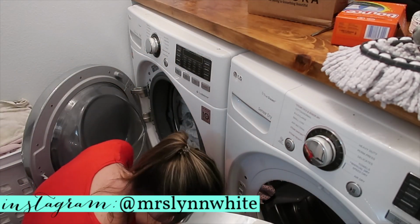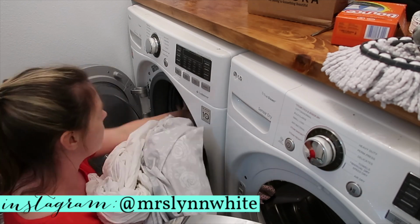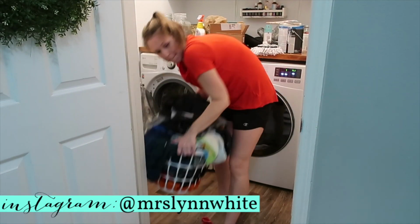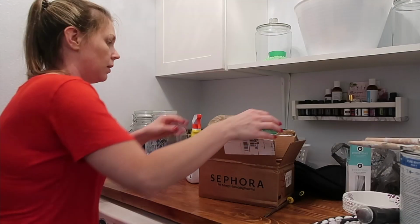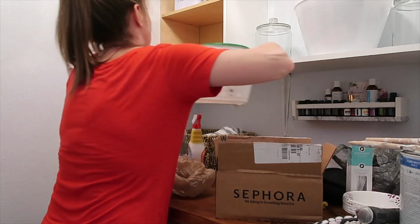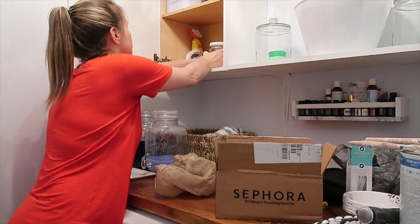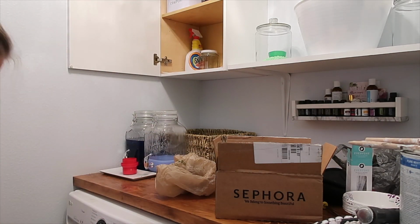So I'm going to start off in my laundry room. I kind of like to start at the beginning of the house and work my way back. I had very limited time this evening since Chris had the kids at the park, so I'm going to tackle this area first. Let me know in the comments below, does your laundry room always become the catch-all?